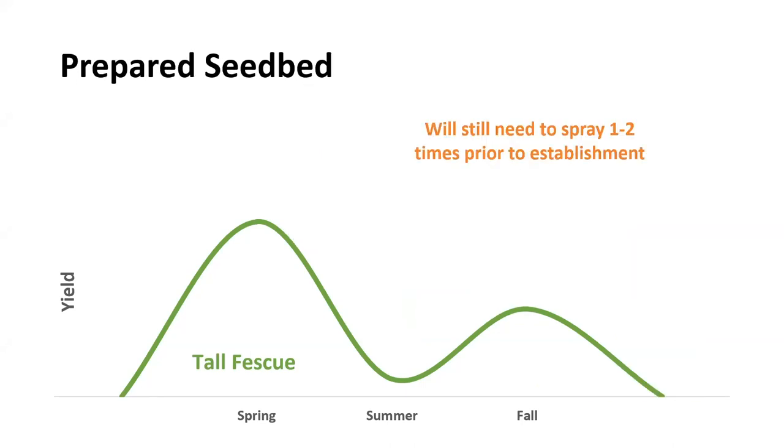So prepared seed bed is our last option. So in this option, we are going to perform conventional tillage. Again, as I mentioned earlier, we don't want to do this on any pasture which may be prone to erosion. And that's going to be many pastures where we're growing tall fescue.